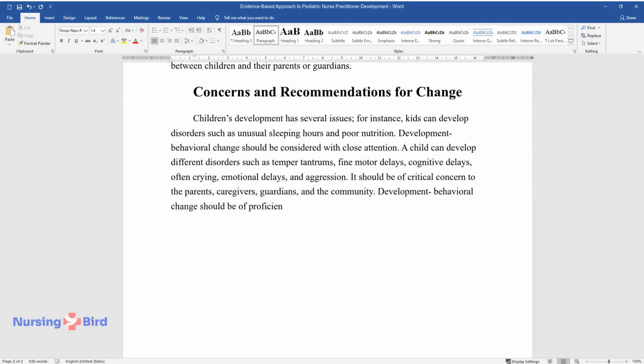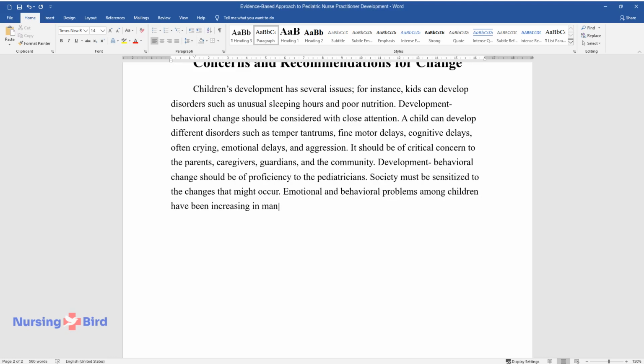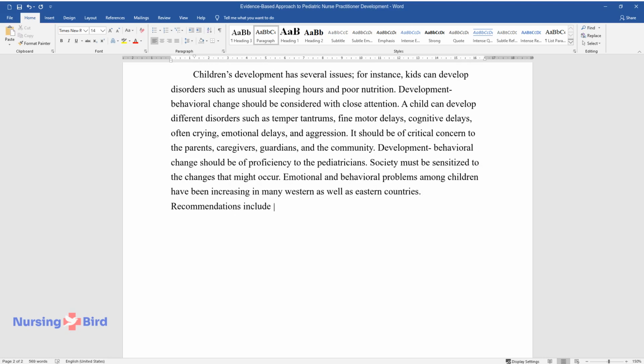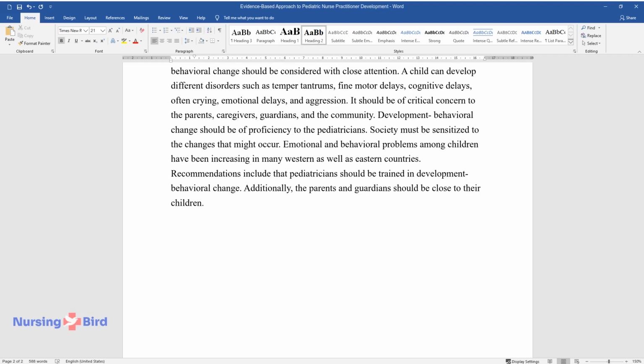Developmental behavioral change should be of proficiency to the pediatricians. Society must be sensitized to the changes that might occur. Emotional and behavioral problems among children have been increasing in many Western as well as Eastern countries. Recommendations include that pediatricians should be trained in developmental behavioral change. Additionally, the parents and guardians should be close to their children.